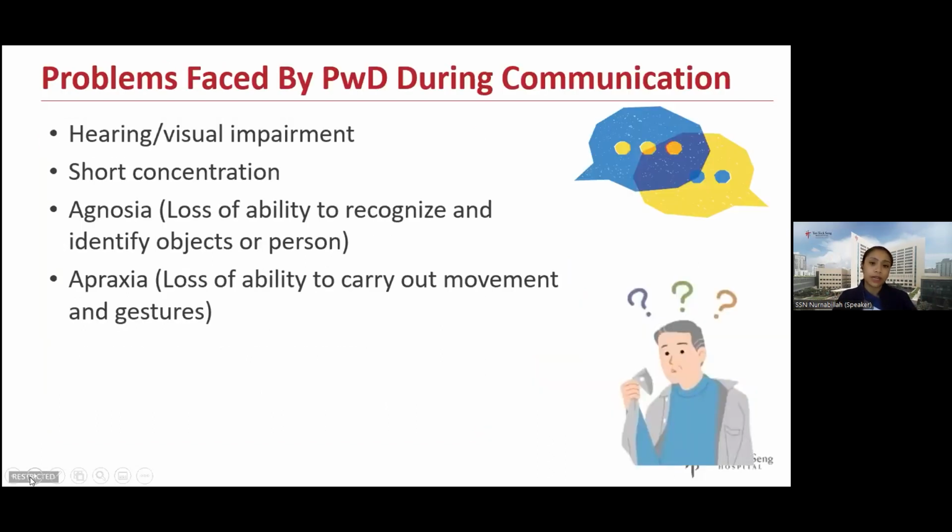Okay, so for problems faced when communicating with a person with dementia, for hearing and visual impairment, it may be due to impacted wax or hearing loss. I can suggest to visit the doctor to get it checked, and then to proceed with the necessary intervention, such as the doctor might prescribe olive oil drops or assess the need of hearing aid. And then this is to promote better communication with a person with dementia. So for short concentration, a person with dementia will have difficulty focusing, and then you can always redirect them back to the task or conversation.